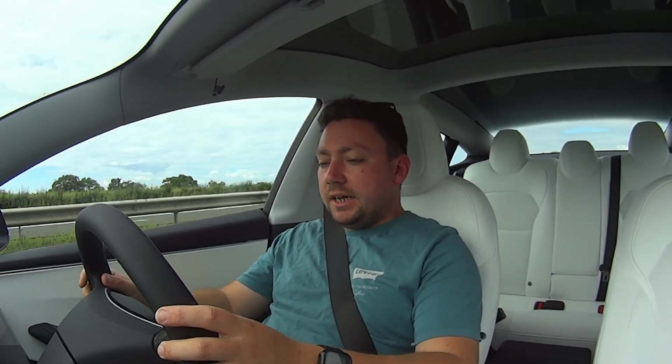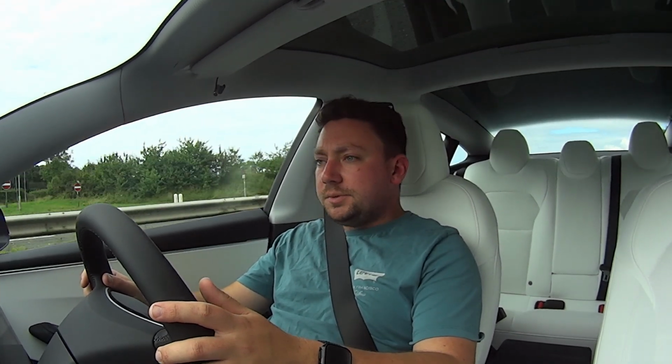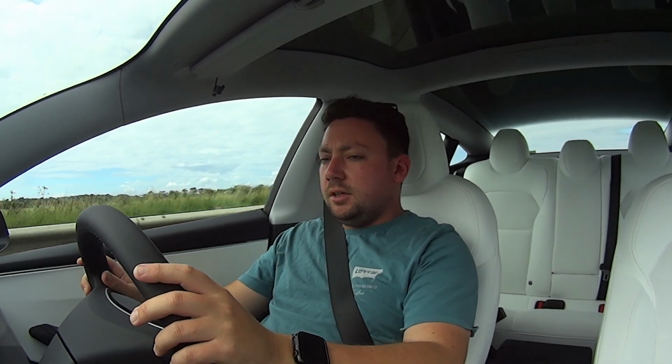It's very comfortable. The ride is very nice, it's very smooth. You don't really feel so much in the way of bumps. The only thing I would say is it would be nice to have a heads-up display, because right now I have to look down here, which I know it's only from there to there, but it's just enough to take your concentration away from the road.